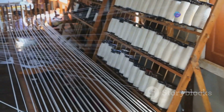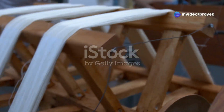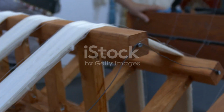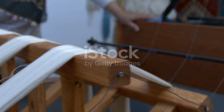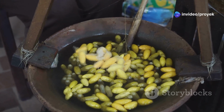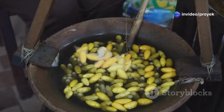Silk fibers are incredibly strong and durable, yet also incredibly fine and soft. These unique properties make silk an ideal material for a wide range of applications, from luxurious clothing and accessories to delicate surgical sutures. The history of silk is intertwined with the history of fashion, trade, and technological innovation.